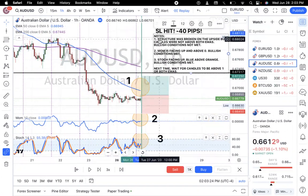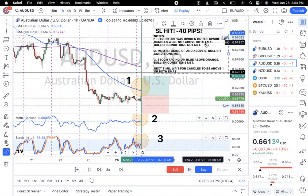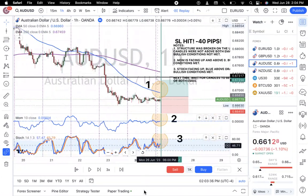And that is what I have here in my notes as well. Although structure was broken on the upside, which we can see from the green candle, they were not above both EMAs, which means that the bullish conditions were not 100% met. The second thing that I was looking for, which made me decide to go for a buy, was that my momentum indicator was facing up and it looked like it was preparing to cross over zero. As a reversal trader, I tend to look for these reversals. When the momentum indicator is facing up and above zero, those are confirmations for a buy. So we can see those conditions actually were met.